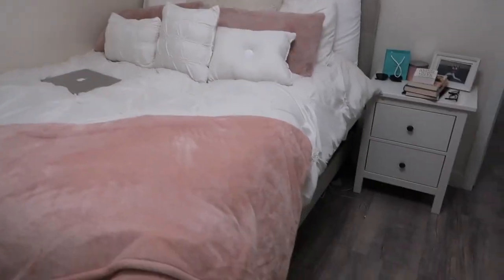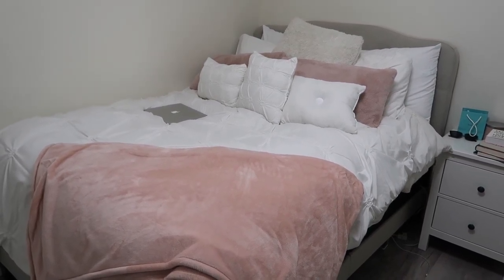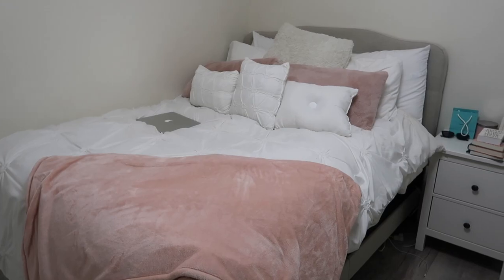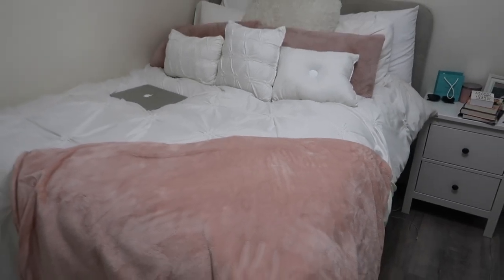My bed frame is from Wayfair. I really like it, and I got it shipped here before I moved here. So we had it shipped to our friend's house, and then I picked it up from her. This is a Kate Spade blanket. Love this. I also have the gray one in the living room if you saw in the corner.